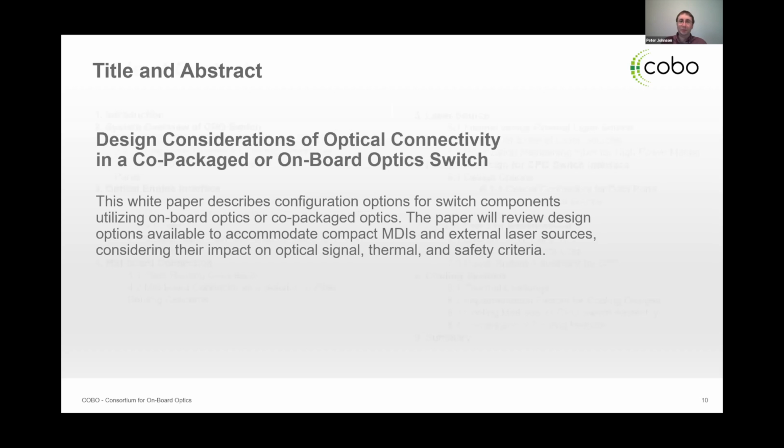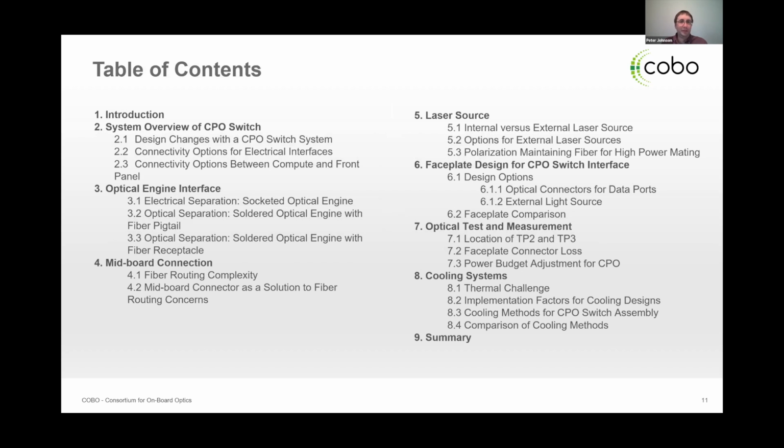And so, again, there's a summary of the table of contents. As was stated in the beginning, this is now public on the Onboard Optics website, onboardoptics.org. I won't necessarily go through the table of contents here, other than that we're going to cover each one of these chapters as we walk through the next, I would say, dozen or so slides.